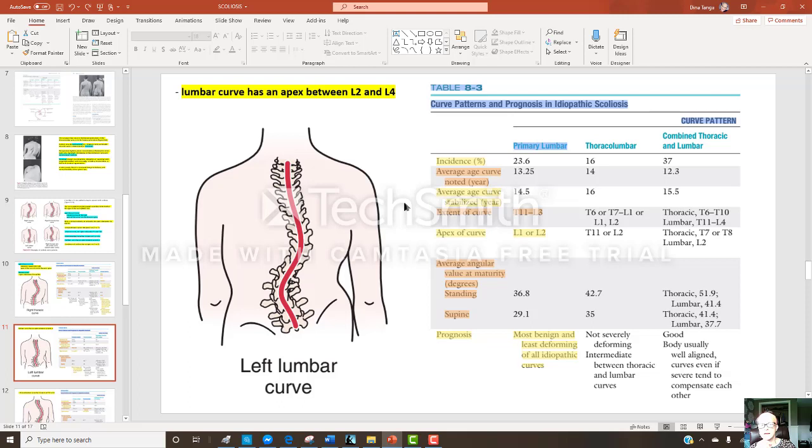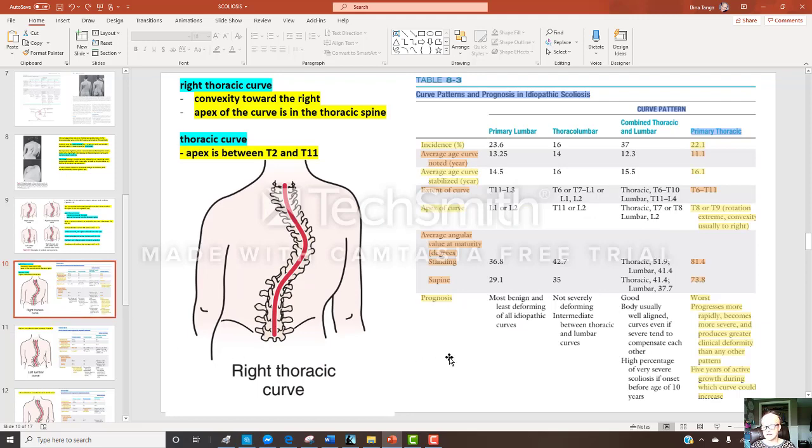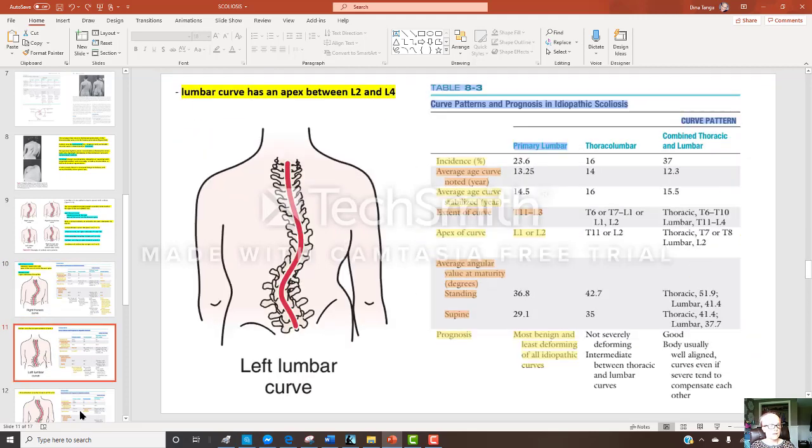Extent of curve is from T11 to L3, and the apex of the curve is right in the middle, usually L1, L2. Average angular value at maturity in degrees in standing 36.8, supine 29.1. Prognosis, most benign and least deforming of all idiopathic curves. The previous slide showed us that the thoracic is the worst, progresses more rapidly. The thoracic is the worst, lumbar is the least.